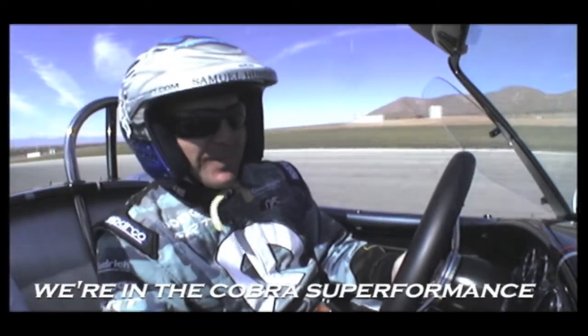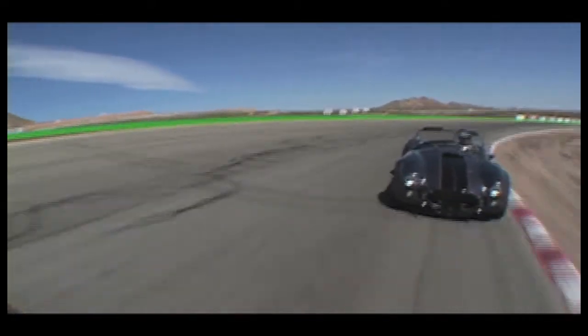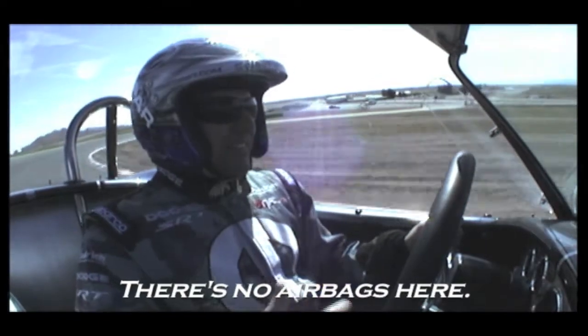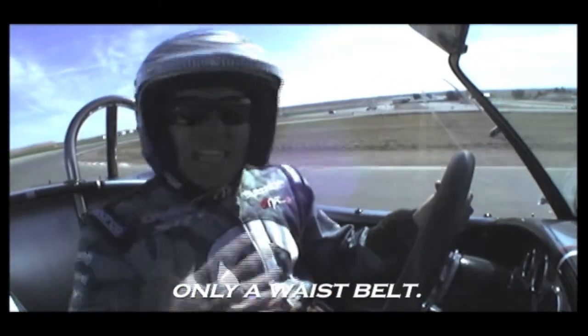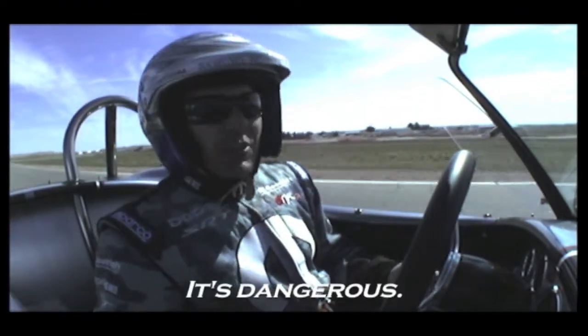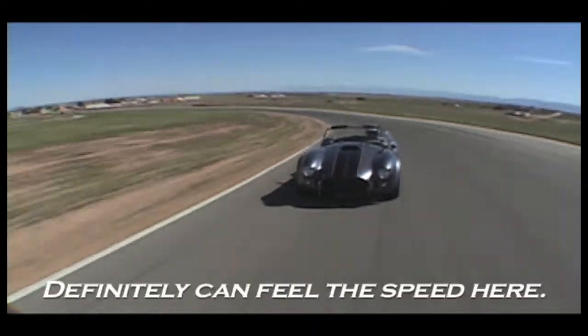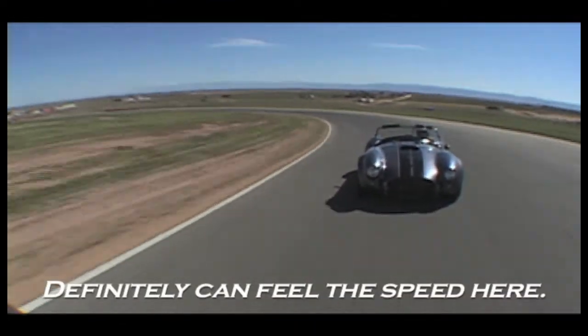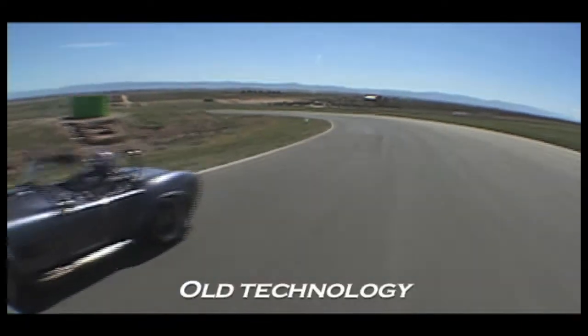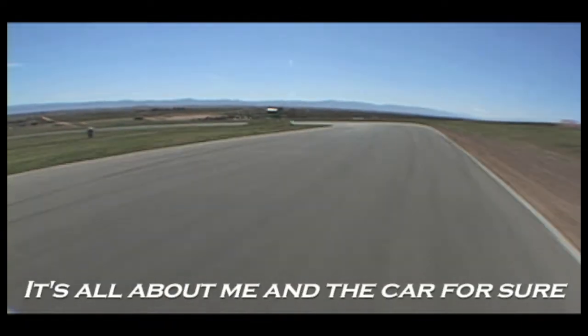Cobra Superformance, Roush V8. There's no airbag there. There's no people up there. I don't have a full-blown roll cage either. It's dangerous. Yep, you can feel the speed here. Throttle power, brake power, so much in the car for sure.